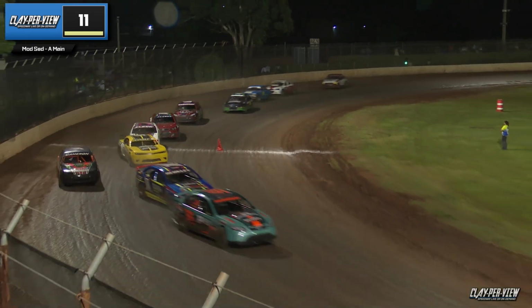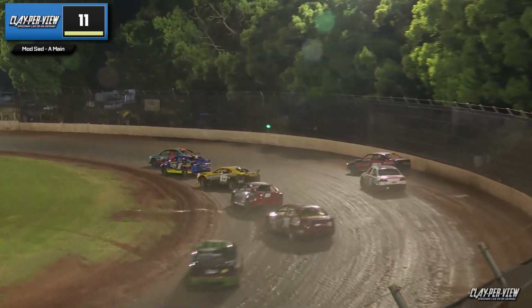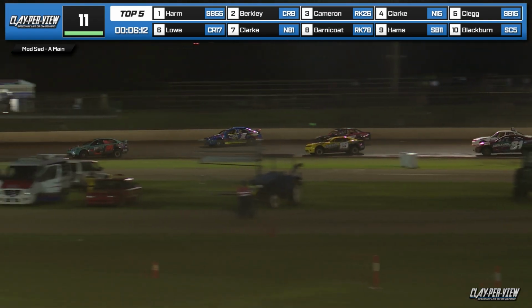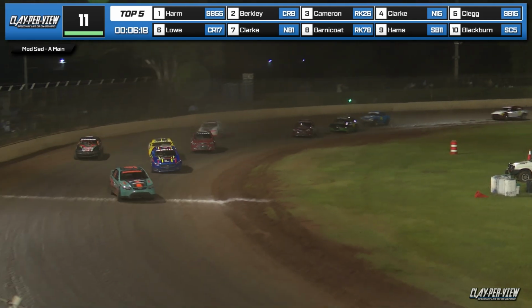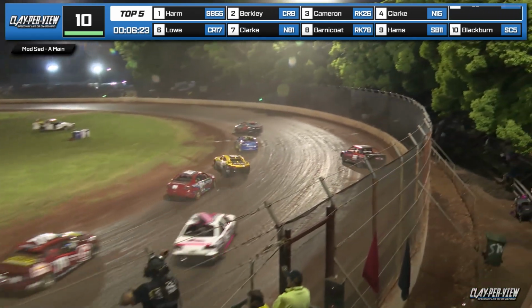It's off and running one more time at the restart. Josh Harm stays down low on the track, and Joel Berkeley down low on the track this time. Now he moves up high just as Max Clark arrives on the scene. One in trouble right up high is Pacey Clegg down the main straight away. Josh Harm got them all lined up behind him.